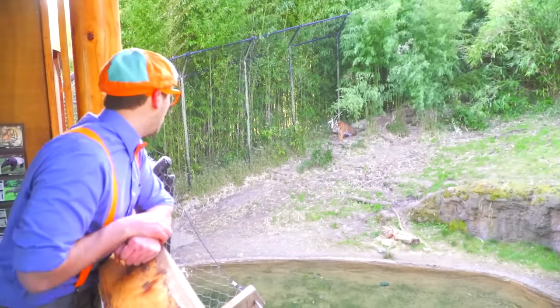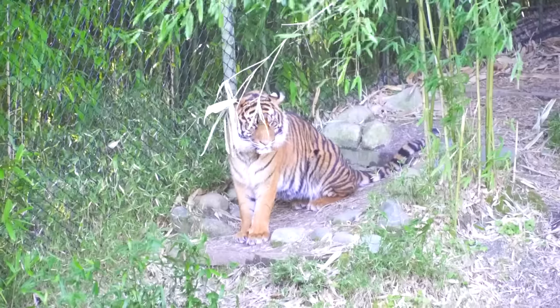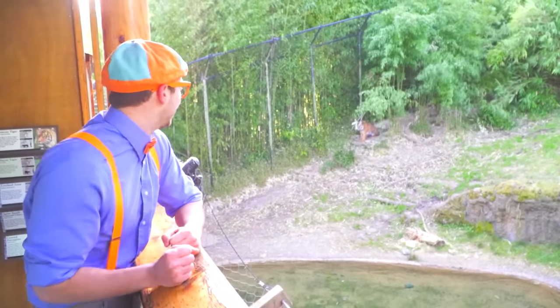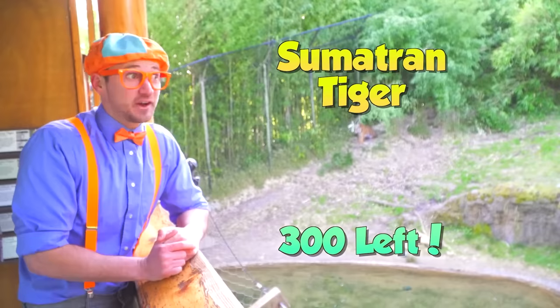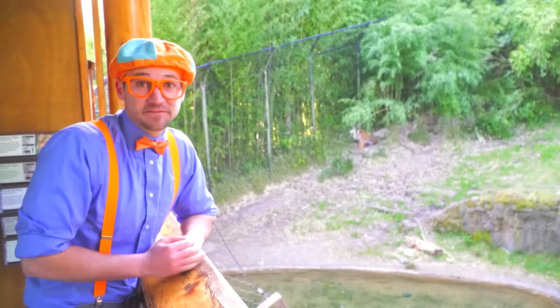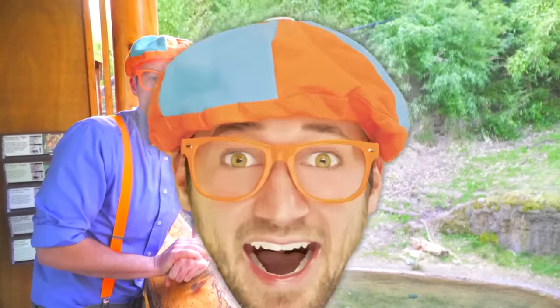Whoa! Do you see what that is? Yeah, that's a tiger! That's a really big kitty cat. That's actually a Sumatran tiger to be exact, and there's only about 300 left on this entire planet in the wild. So here at Point Defiance Zoo and Aquarium, this tiger is an ambassador.